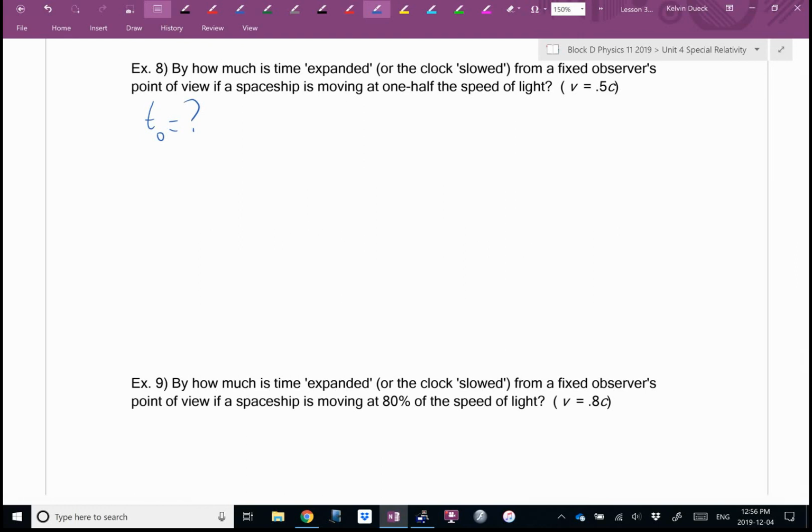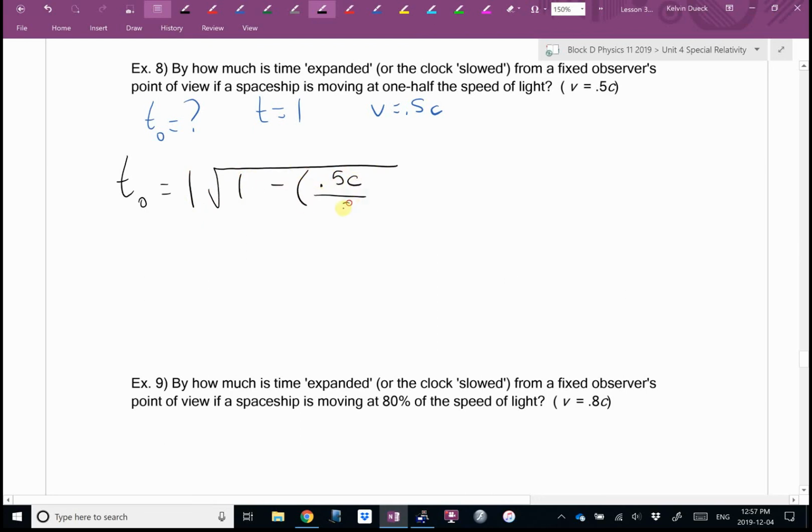So you know what? Let's let time on the Earth be 1 year, hour, second, I don't care. 1. V is 0.5 C. And let's see what T0 gives us when we let T be 1 and V is 0.5 C. We're going to get T0 equals, let's see if we can plug numbers straight in: 1 times the square root of 1 minus (0.5 C over C) all squared.